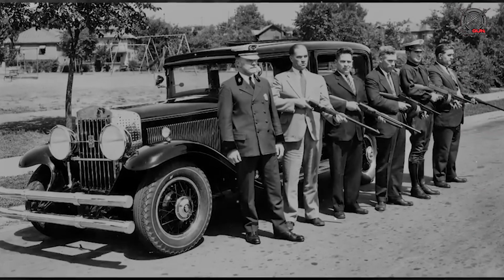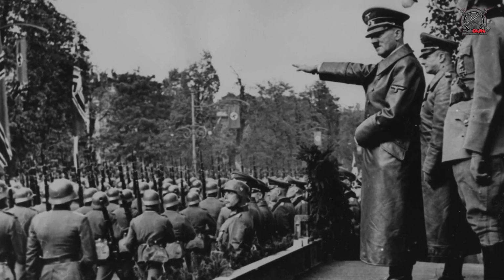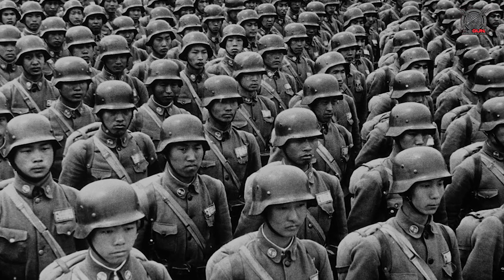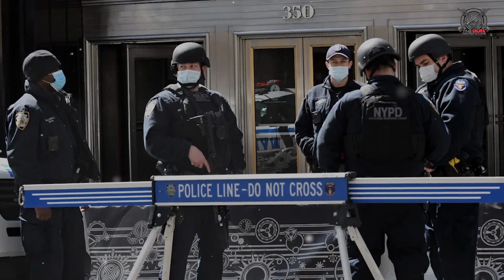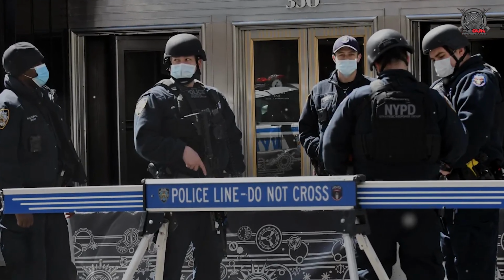They trusted their lives to it in the trenches of France. World War II? Same story. Military police, naval officers, and countless others relied on the .38 Special when it mattered most. But it was in the hands of American law enforcement where the .38 Special truly proved itself.